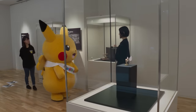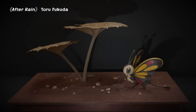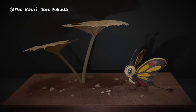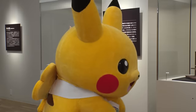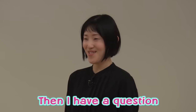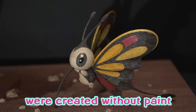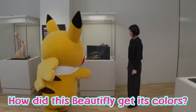Pikachu, what are you looking at? Oh, it's a Beautifly drinking water out of the ground. Pikachu? You must really like this Pokémon. It's definitely cute. Then I have a question. The colors of this Beautifly were created without paint. How did this Beautifly get its colors?